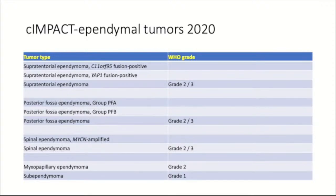In the spinal compartment, we have spinal ependymoma alone, but we also have a very recently identified tumor with MYCN amplification. MYCN's a gene often associated in brain tumors with a more aggressive biological behavior. And in this instance, it does seem that the identification of spinal ependymoma MYCN amplified is an important thing because it has a poorer prognosis than other types of spinal tumor.